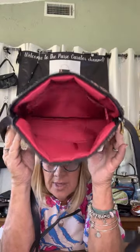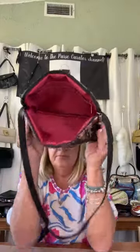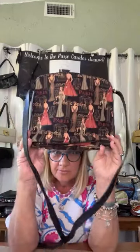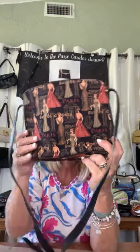So cute. Love this one. This is by a brand called Tapestry. And it's just a satin interior with one zip. And it is very clean. It looks like there's staining, but there's not. It's just the way the bag is. We'll do 20 on them all. It's a fun vintage day.